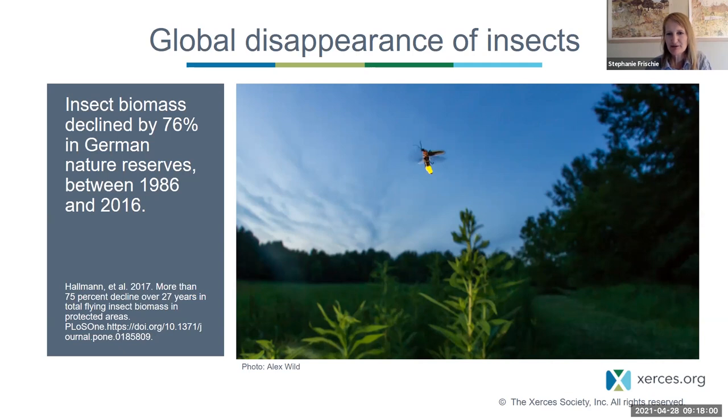But despite that, such significant declines were measured. I imagine most of you can recognize the insect in this photo. It's a firefly, also known as a lightning bug. It's fairly recognizable by most people. I'm wondering though, did you know that fireflies are actually soil invertebrates? If you didn't know that already, you'll be learning more about that soon too.